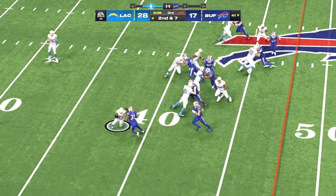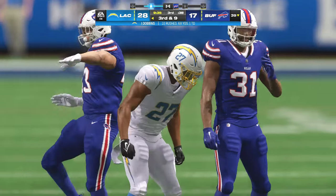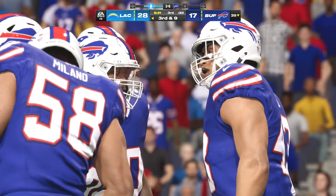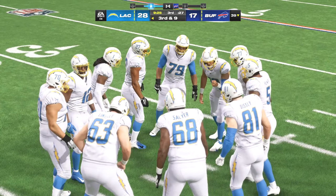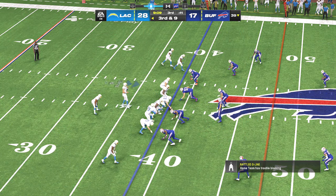On second down, a run with Dobbins. And they get him behind the line, so that short gain on first down, quickly negated. It'll go down as a 2-yard loss, and it brings up a third down. How about the job there on the outside? Shed the wide receiver and was able to make the tackle on the perimeter. They'll come up now, 3rd and 9.